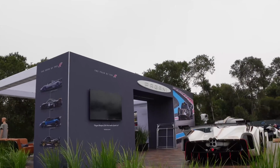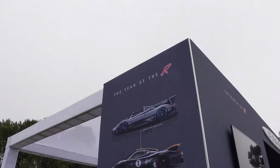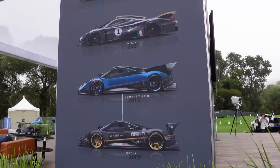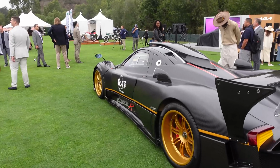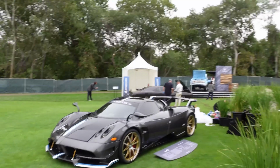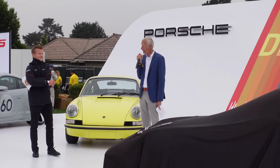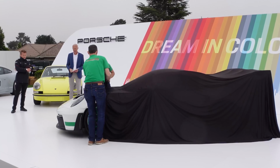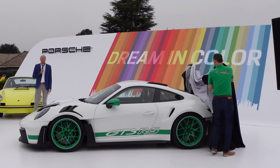Pagani Huayra, if Da Vinci made a sports car. I agree with that statement. Here's the lineage of the R. 6-minute 47 Zonda R Nürburgring lap time. That scared me. Holy crap, I thought there was a person standing there. Okay. I think we should lift the veil. Let's see it. Ta-da!